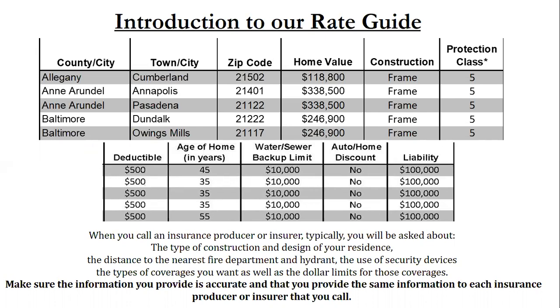Protection class is the distance to the nearest fire hydrant or fire department. And it's going to be on a 1 to 10 scale. So this scenario is average, it's 5. Go down to the next row where it says deductible. And the deductible in this scenario is $500. The age of the home is 45 years.